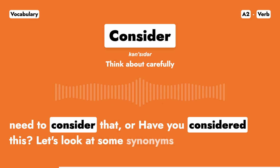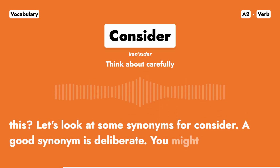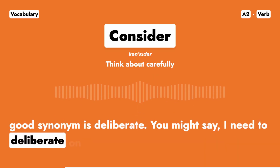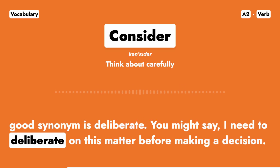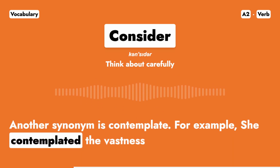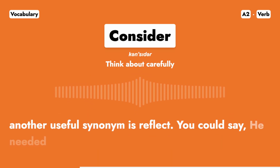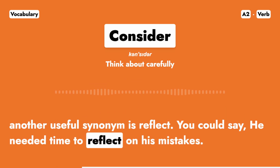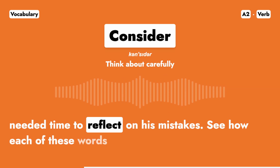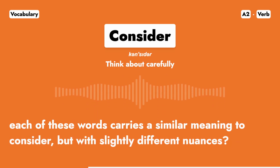Let's look at some synonyms for consider. A good synonym is deliberate. You might say, "I need to deliberate on this matter before making a decision." Another synonym is contemplate. For example, she contemplated the vastness of the universe. And another useful synonym is reflect. You could say, he needed time to reflect on his mistakes. See how each of these words carries a similar meaning to consider, but with slightly different nuances?